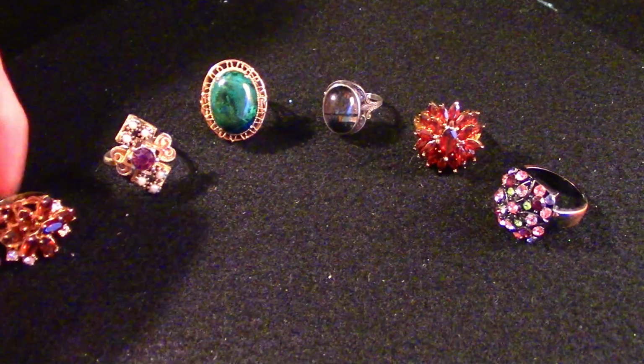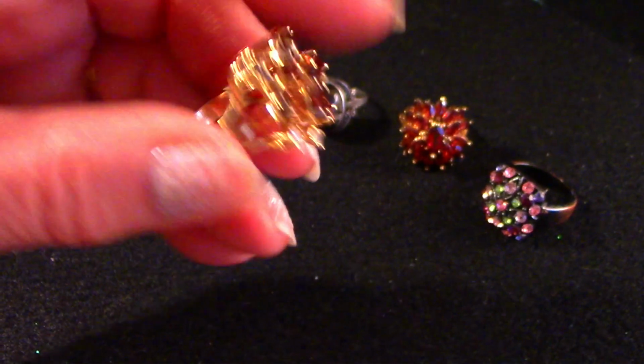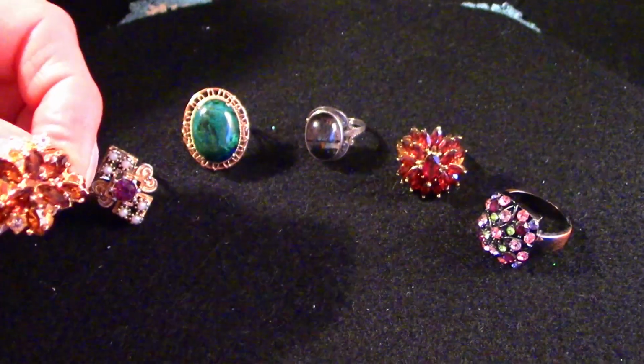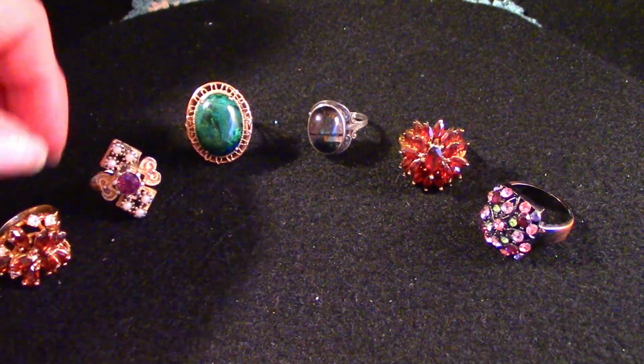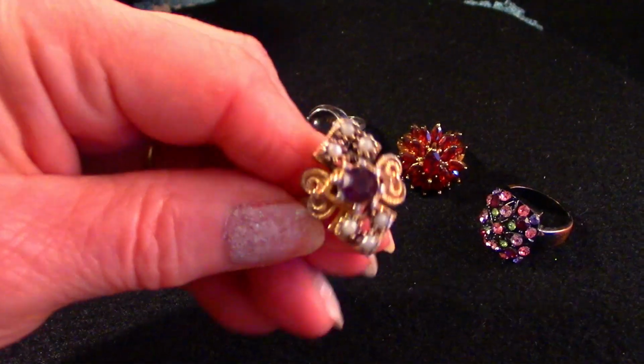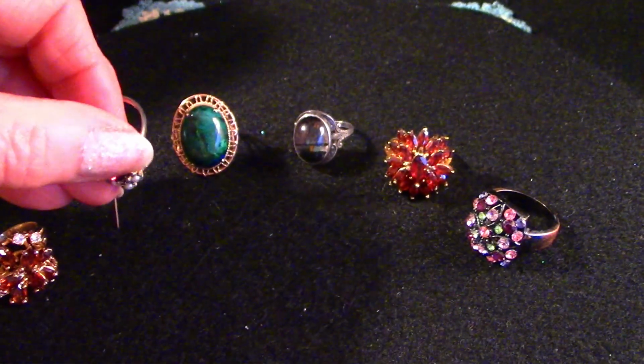Next, these are really the only rings that I have. I thrifted this one, it's 8-karat gold. I paid $5 for this, and it's really lovely. I have not tested the gems on it. This is my mother's Sarah Coventry ring. It's one of the few things I still have of my mother's.